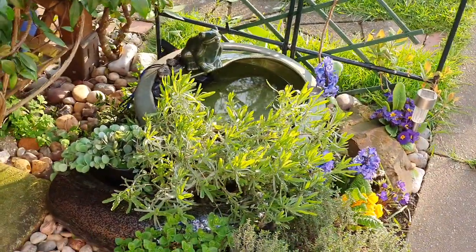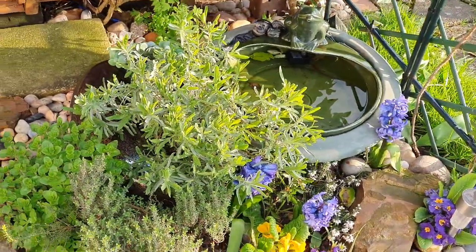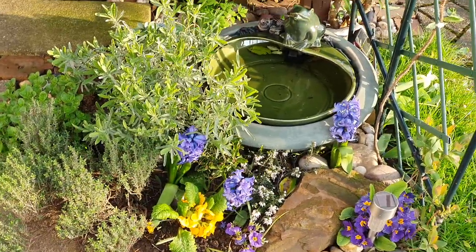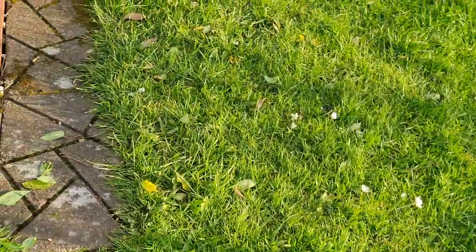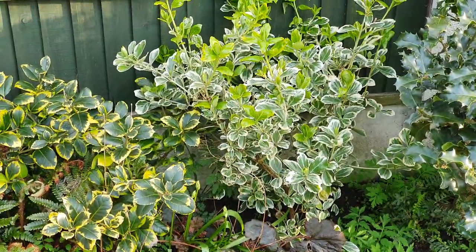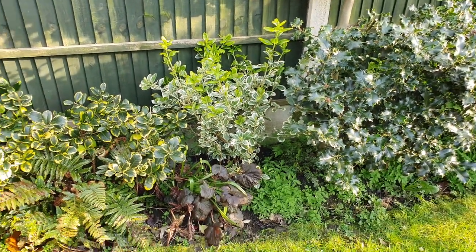I'm still going through the gardens and just having a little meander, to show you what's different, what's colour, just what's happening really. Long border on this side. Zoom out for you there a bit.